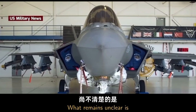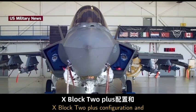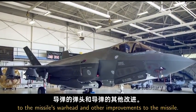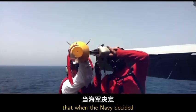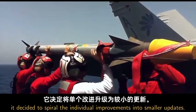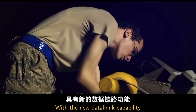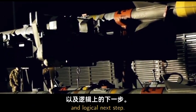What remains unclear is when the new motor might get integrated into the AIM-9X Block 2 Plus configuration, and if it will also come with the changes to the missile's warhead and other improvements to the missile. It is very possible that when the Navy decided to shelve the full Block 3 upgrade program, it decided to spiral the individual improvements into smaller updates. With the new data link capability, integrating a new motor should have become a more pressing and logical next step.